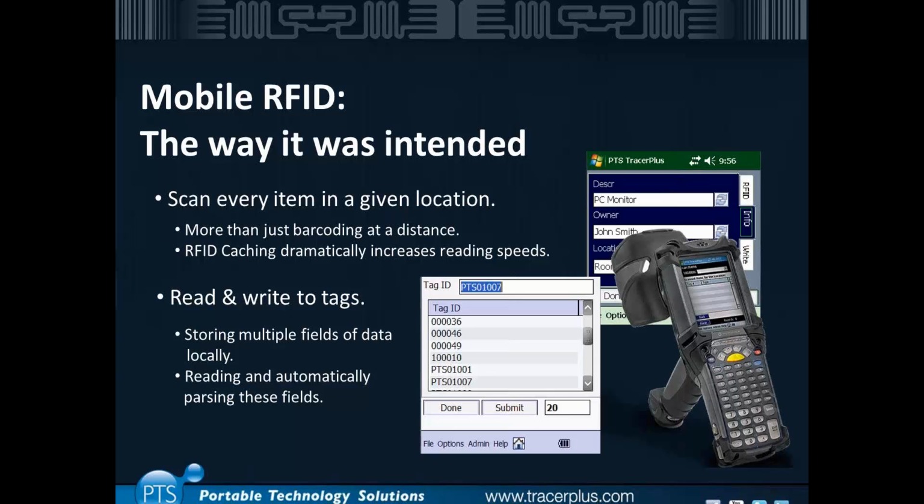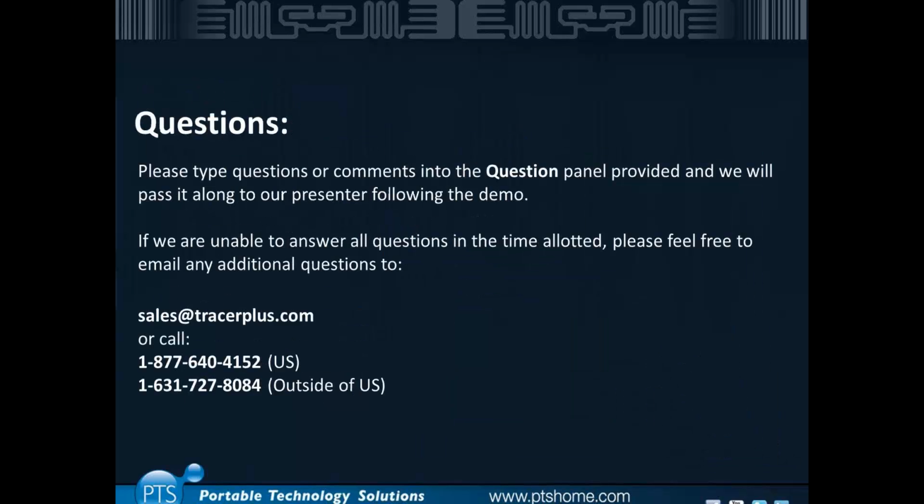Well, I think you're going to see how easy it is to just switch over to RFID and at least give it a try. Again, the technology is there. The tag prices are dropping every day. The hardware prices are dropping, and now we have the TracerPlus software in there, so you no longer have to custom develop anything, and you can use something that's right off the shelf and that's constantly being developed to work with the new future upgrades of the hardware manufacturers and the tags.